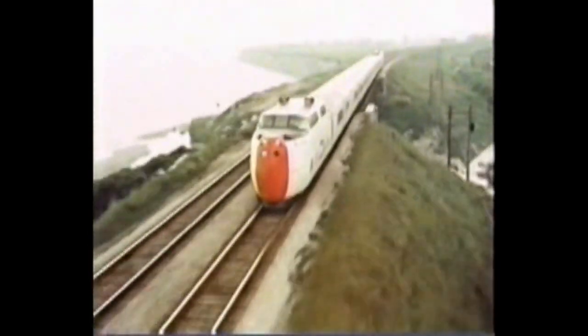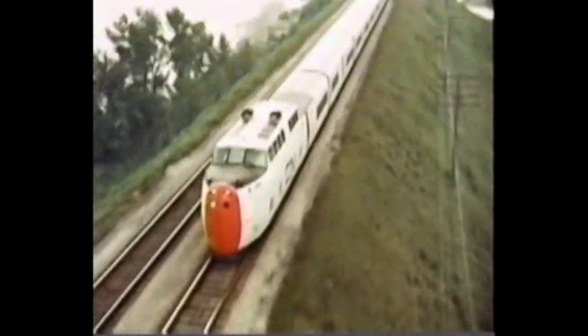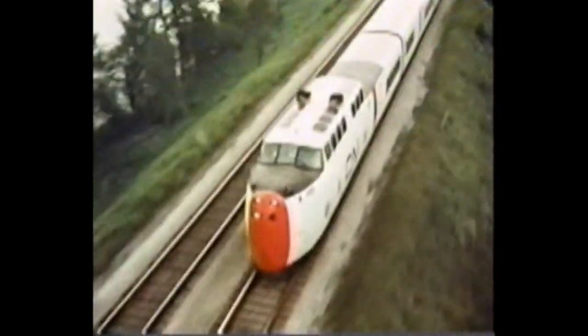Distinctive features are the power dome cars at either end. They exemplify in their design much of the new thinking embodied in Turbo's construction.